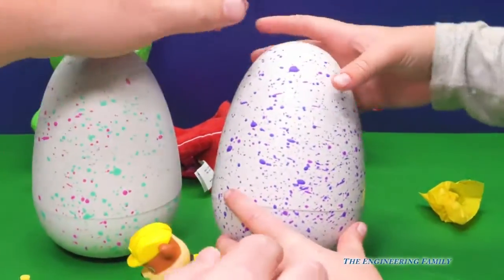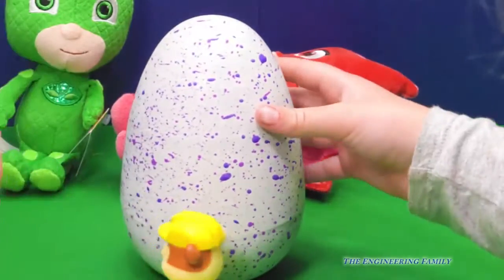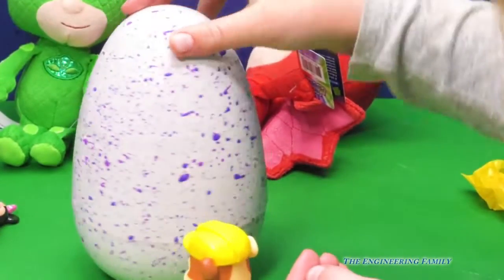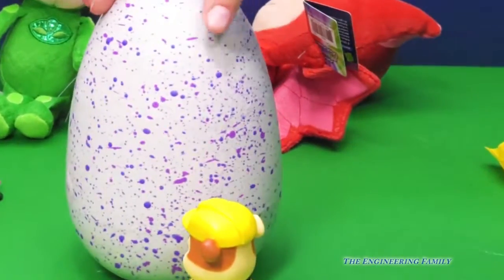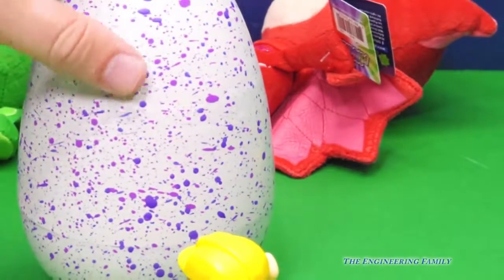Oh, it's hatching! Assistant, watch out! It's starting to hatch! Yours is starting to hatch, Assistant! I'm gonna keep rubbing! No, don't keep rubbing! Let's hold it still! Look, yours is hatching! It's hatching, Assistant! Look, do you see it at home, people? Yes! Look, the Assistant's Hatchimal is hatching!